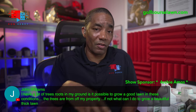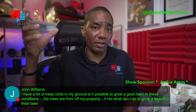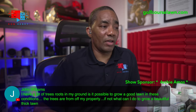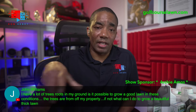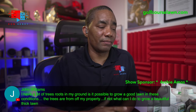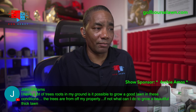You may have to just do something decorative, put some shrubs or something else in there. But if you've got big tree roots from a neighboring tree that you don't have any control over, you can't cut it down, you can't get rid of the roots, then I'd say do something else in that area that's decorative versus really trying to grow grass there.